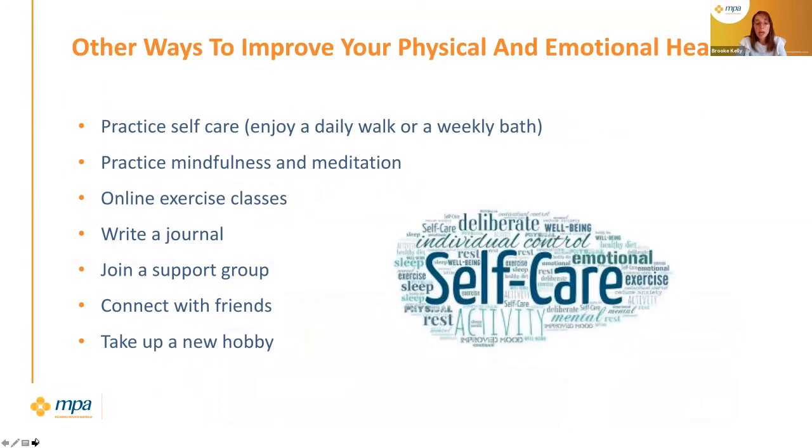You can practice self-care, such as a daily walk, or enjoy a weekly bath. Practice mindfulness or meditation. Participate in an online exercise class. Write in a journal. Join a support group. Connect with friends. Take up a new hobby. All these things can greatly help, and we understand they're an individual thing. So giving some of these a go may just make a big difference to your current situation.